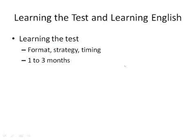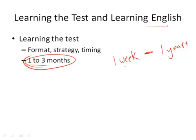When you're studying this, you can learn it pretty quickly. If you are only studying the test, if you're not really improving your English, then you can learn the test in about 1 to 3 months. Now, I've had many students who have gone much faster than that. Some students only spend 1 week studying the test. Others spend 1 year or more studying the test. So this 1 to 3 months is not exact. Everybody is different. But I think if you want to learn the test very well and you are only studying the test, then 1 to 3 months is about right.